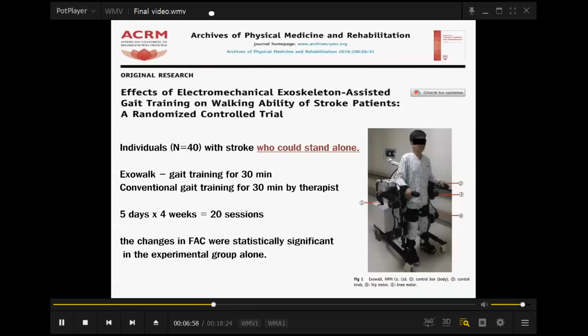This study was conducted in South Korea using Exowork. This research involved 20 sessions of 30-minute training and reported slightly better outcomes compared to conventional treatment. As shown in the image, the Exowork does not provide trunk support. Consequently, it cannot be used in patients without a certain degree of trunk control. For this reason, this study was limited to patients who can stand alone.